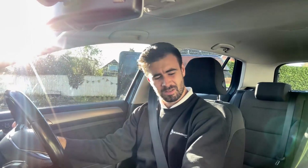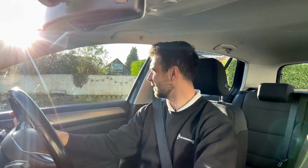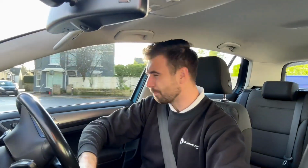The seats are, I'm quite a big fan of the seats. They're very comfortable. I've got great visibility around. It's very open and airy. I guess it ticks a lot of boxes.